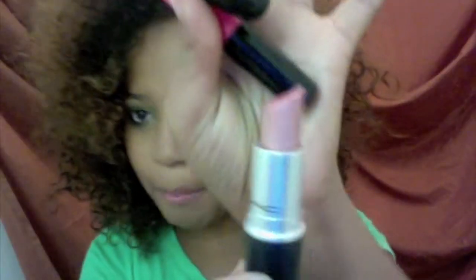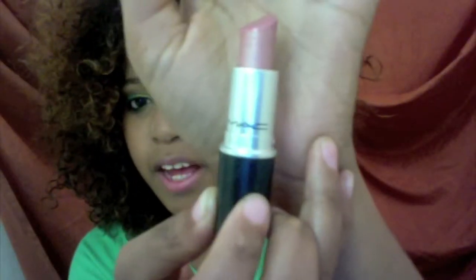And for the lips, I did Politely Pink from MAC. You can see that. It's a very pretty color.